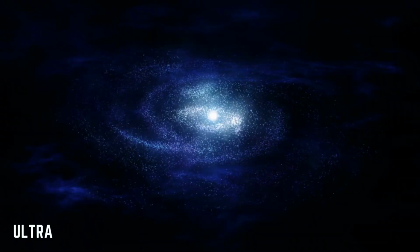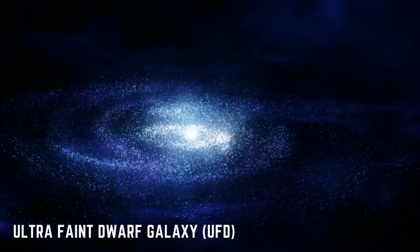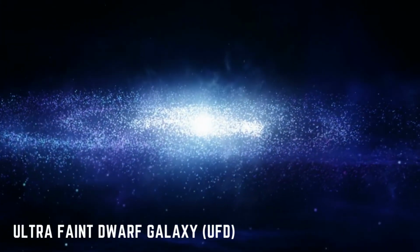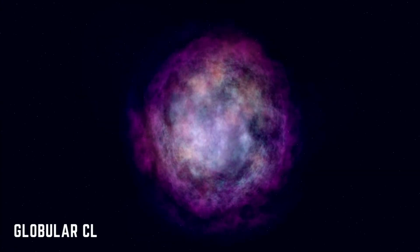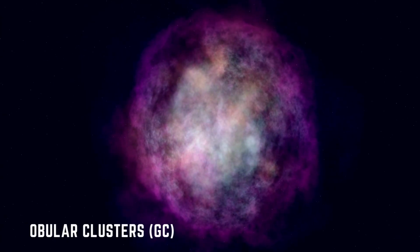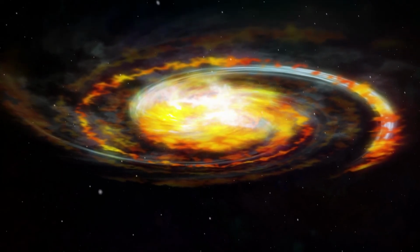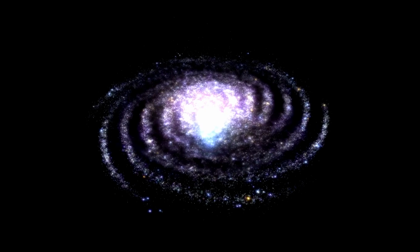The universe's faintest galaxies are known as ultra-faint dwarf galaxies, or UFDs, a class of galaxies that only have a few hundred to a few thousand stars in them. UFDs look similar to globular clusters, GCs, yet they have very different characteristics. UFDs are more extended and have a higher dark matter content than GCs.